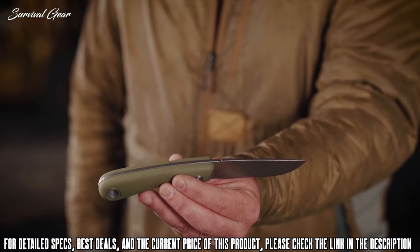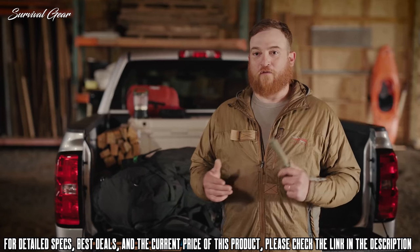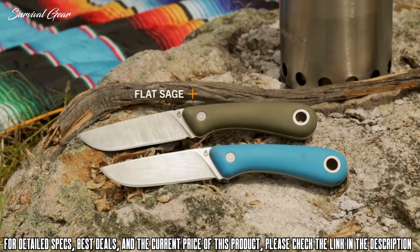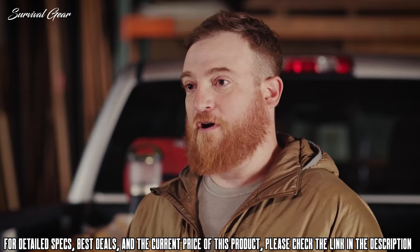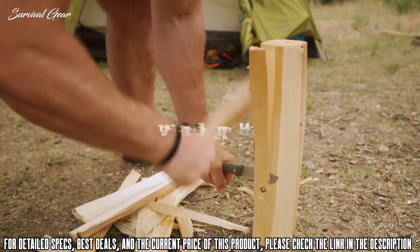Full tang construction means strength, durability, and balance. The sheath has a thumb lifter for quick deploy. The overmolded handle is micro-textured for enhanced grip, wet or dry. The Spine is available in flat sage and cyan. The hollow rear fastener doubles as a lanyard hole for custom carry. The Spine is a fixed blade knife for any outdoor adventure.